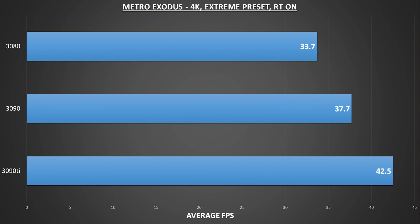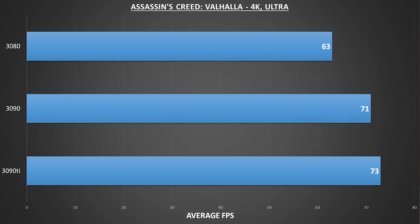Metro Exodus is still a punishing to run game without DLSS enabled, and that was reflected in our results. The mighty 3090 Ti managed only a meager 42.5 FPS here, but that was still 13% better than the 3090 and a 26% bump over the 3080. The last gaming test I ran was Assassin's Creed Valhalla, and the spread here was honestly pretty tight. While the 3090 Ti was 16% faster than the 3080, it only managed to best the 3090 by 3%.